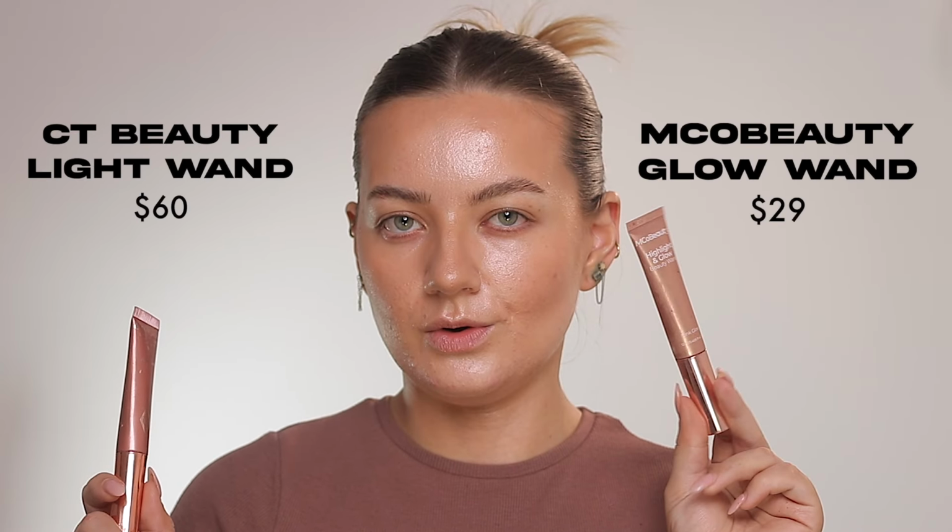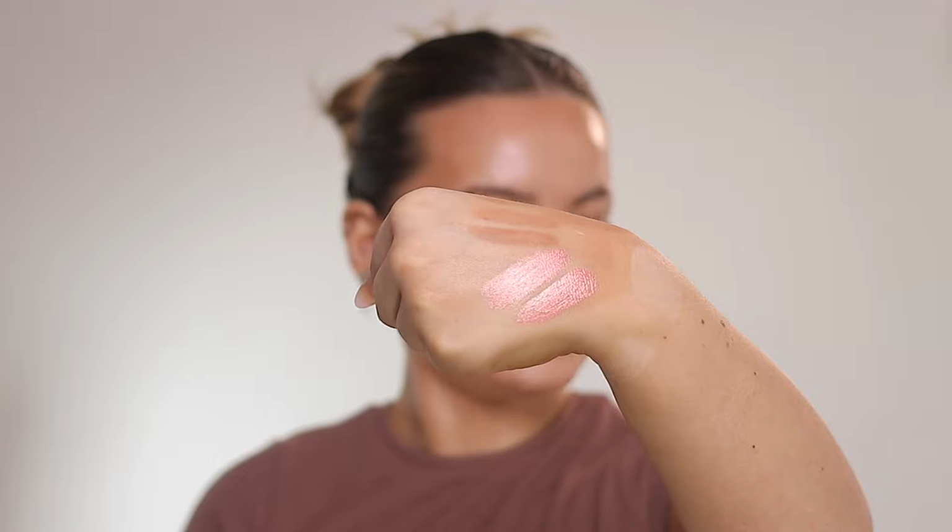This is another MCo. I swear the dupes are not all MCoBeauty. It's just some of the base products just happen to be MCo because they make dupes for everything. And by everything, I mean they make dupes for everything Charlotte Tilbury. The first product I've got is the Glowgasm Beauty Light Wand in Pinkgasm. And then we have the MCoBeauty Highlight and Glow Beauty Wand in the shade Pink Glow. The color of both of them is so similar.